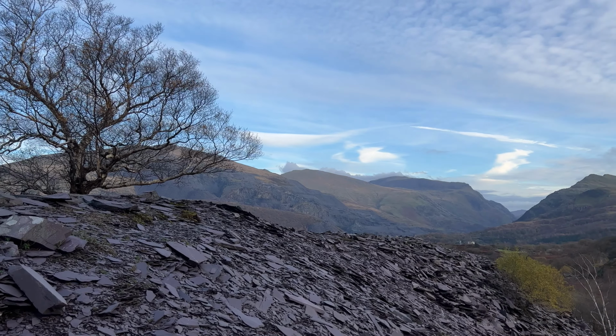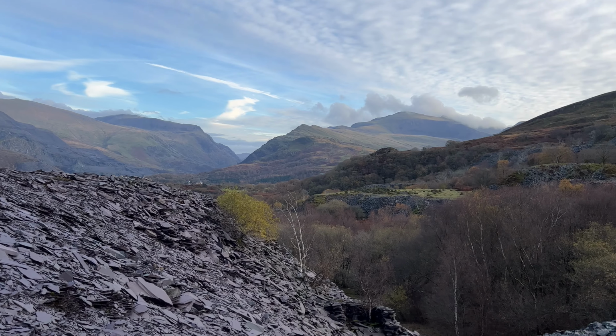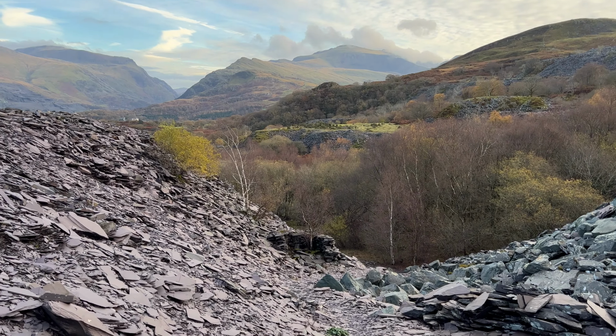Lovely tree there. I've just taken a picture of that with Snowdon in the background that you can see, with the clouds just going over. Nice definition in the clouds.